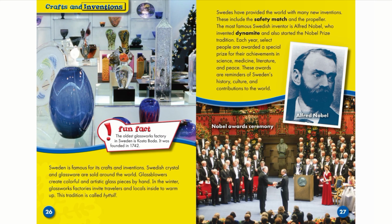Crafts and inventions. Fun fact: the oldest glassworks factory in Sweden is Kosta Boda. It was founded in 1742. Sweden is famous for its crafts and inventions. Swedish crystal and glassware are sold around the world. Glassblowers create colorful and artistic glass pieces by hand.